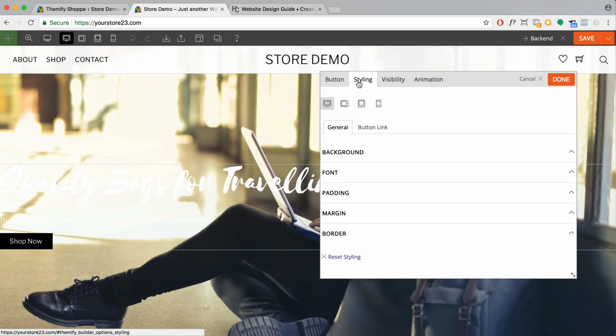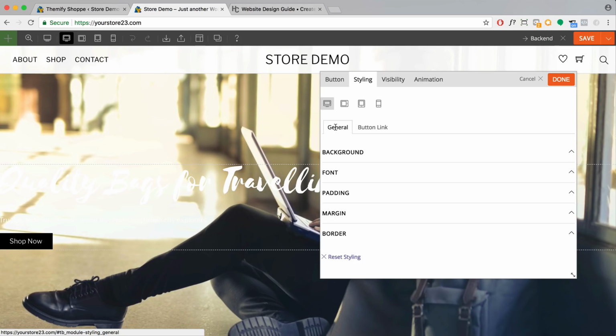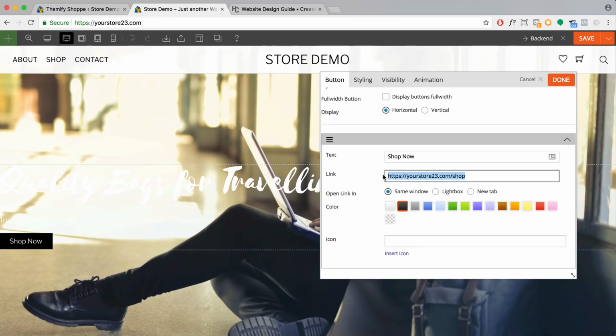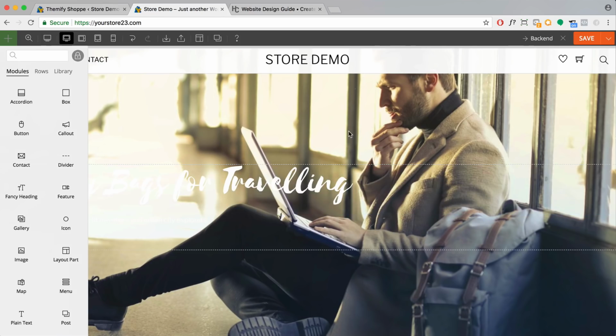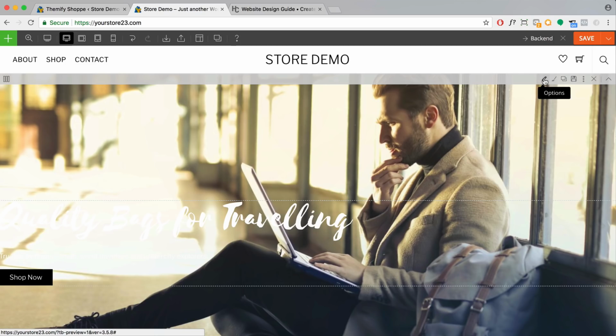Alright, so you can also edit the styling and click on button link to have some more advanced options. If you're a designer or something like that, you can change the color and everything like that. What we're going to do is set in the link. We want to link it to our shop page. To do that, I just copy in my URL up here and paste it into here and type in shop. So when people click on that button, it will take them to your shop page. You can also set in an icon, and you can also set it to open in a new tab as well. So we just click on done. Now I'm going to close that there, and I'm going to set in an overlay color.